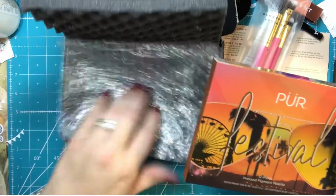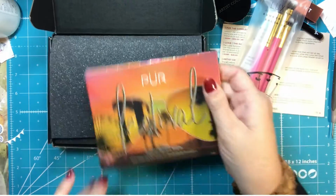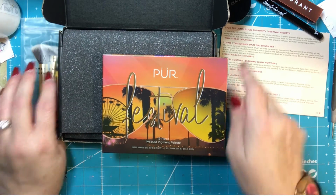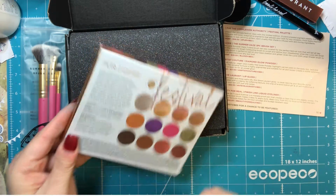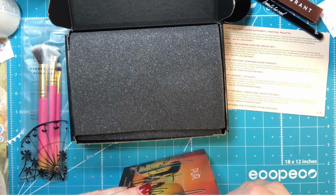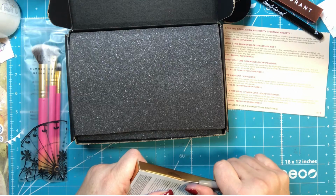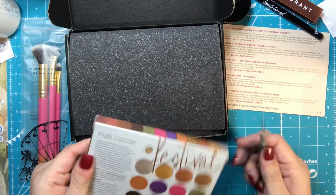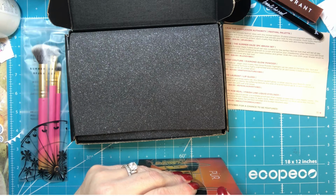Maybe I will use them, especially with this new fancy, look at this, from Pure Festival 12-piece pressed pigment palette. So what does it say? This is $36. Unleash the ultimate festival vibes with this limited edition, oh boy, 12-piece pressed pigment palette that's complete with bold, oh, see, that scares me. I'm going to try to open this carefully so that I can reseal it, because I don't know that I will use this, or I don't need bold eyeshadow.